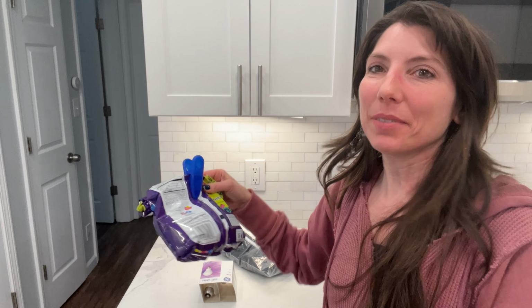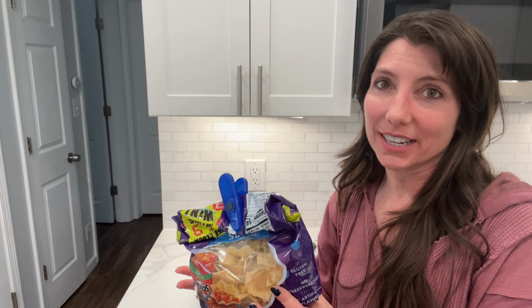Get the junk mail directly out. This isn't junk mail exactly. It's got personal information on it, so I'm going to go ahead and shred it, but I'm going to take it to the shredder right now. Okay, same thing. This is a bag of chips that just didn't get put away. I'm going to put the bag of chips in the pantry.